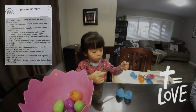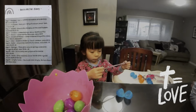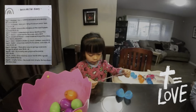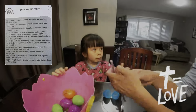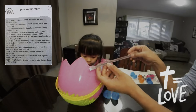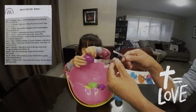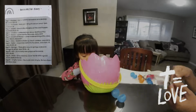Crown of thorns. Jesus wears a crown of thorns. Jesus is crowned king of the Jews. Good. Now where are we? Seven. When Mommy's done saying this sixth egg, okay? Sixth egg, crown of thorns. Jesus crowned king of the Jews. Found in John 19, verses 2 to 4 and Mark 15, verse 7.